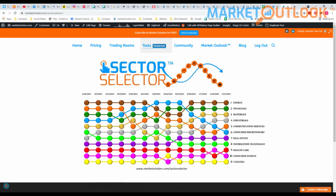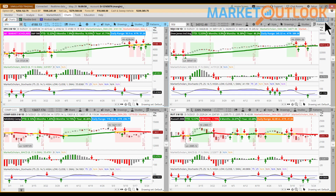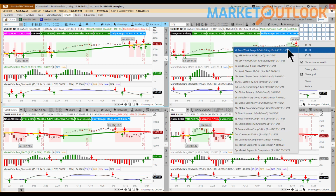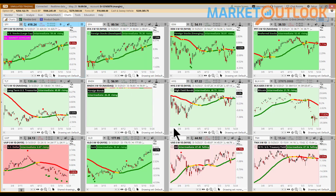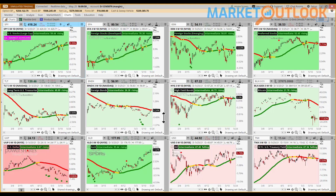All right, let's go ahead and get back on over to the Thinkorswim platform and look at some more charts. Let's do some 12 grid analysis, starting with chart 5A. This will be our asset class 12 grid. As you're seeing with the charts in front of us, the assets all look pretty good on the whole.